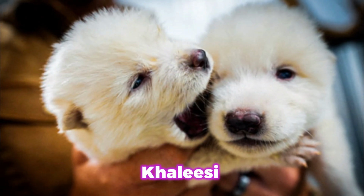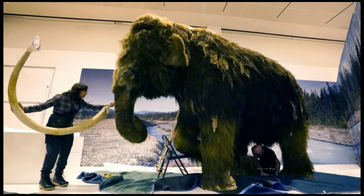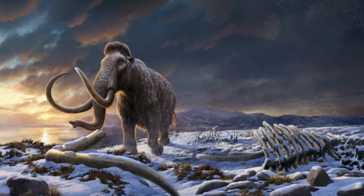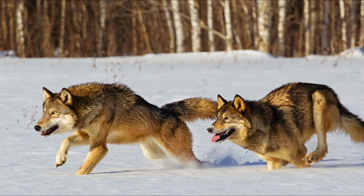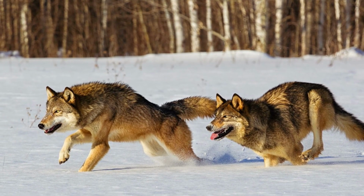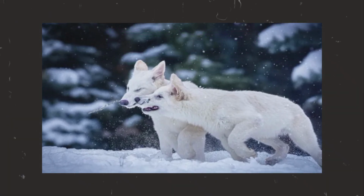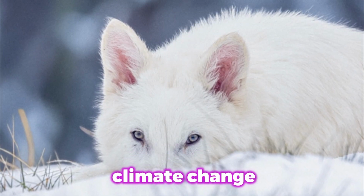Romulus, Remus, and Khaleesi may be just the beginning. The company behind them, Colossal Biosciences, has bigger plans. Next up, the woolly mammoth. They believe these ancient giants can help restore damaged ecosystems. Imagine herds roaming the Arctic again, flattening snow, spreading seeds, and cooling the ground. They say it could slow climate change.